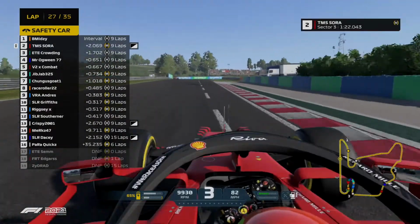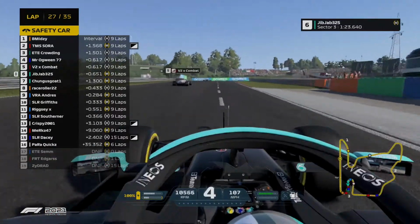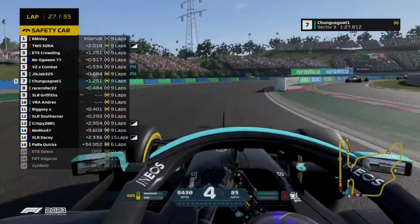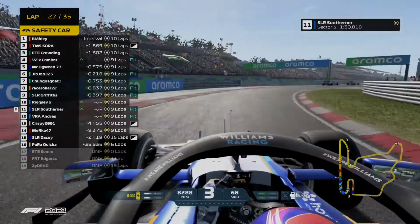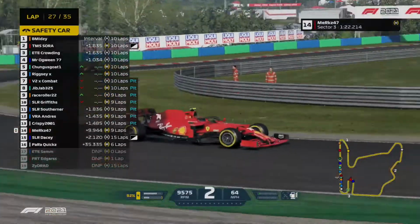Midzi stays out. Sora also stays out. I think we'll be seeing a lot of drivers staying out here with lots of things. Oh, Cormac's coming in. Jib Jabber also coming in too. Chunga stays out. Roller comes in. Griffiths. Oh, Andrew spinning there. He's in. Southerner now up to 11th place. Crispy in. Merckx, Stacy, Paraquicks.